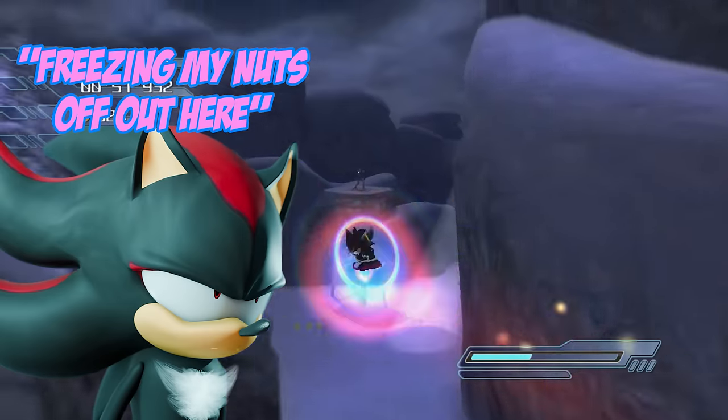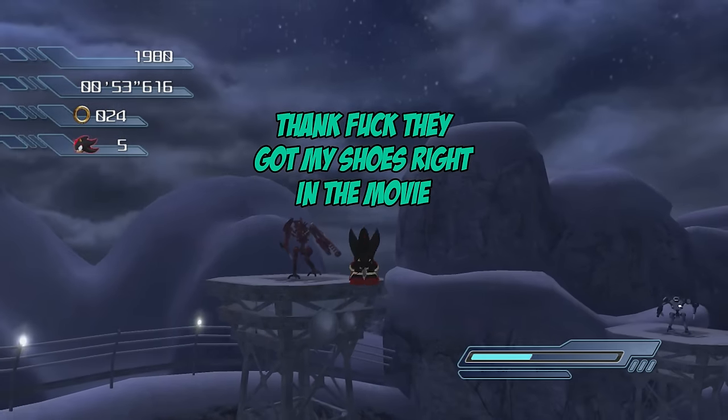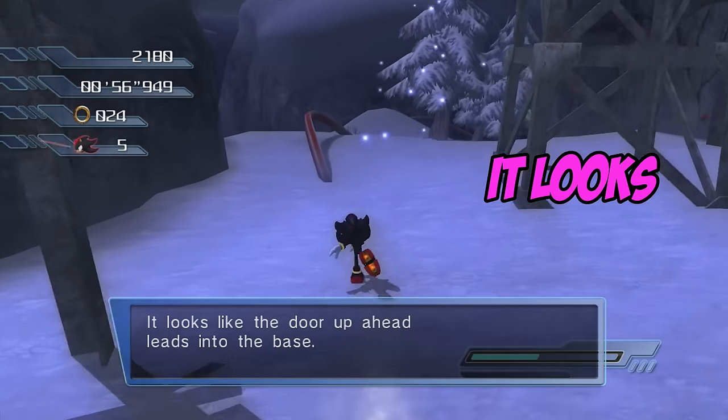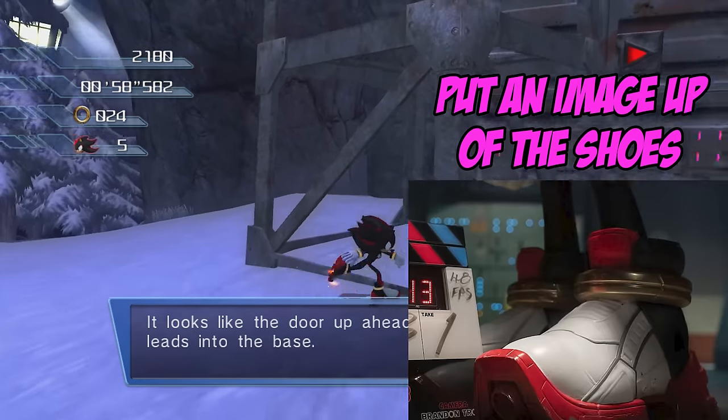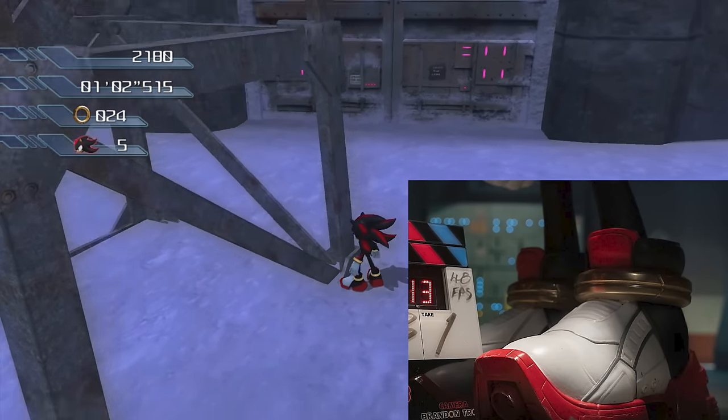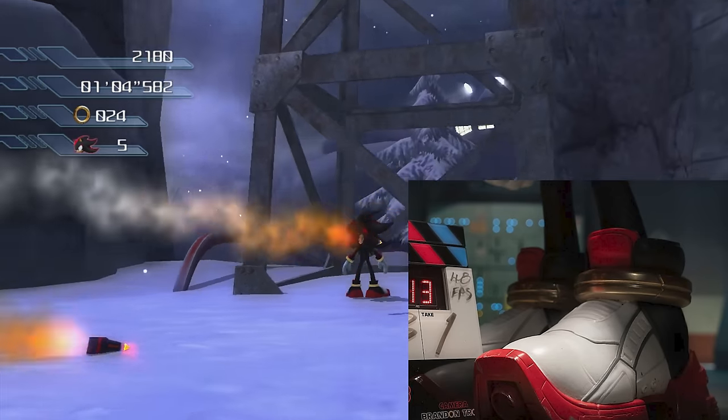Freezing my nuts off out here. Thank fuck they got my shoes right in the movie. That's all I needed to see. Now I'm happy. It looks pretty. Editor, put an image up of the shoes right here. They look great. They're cool. Yo, they're good. Fucking awesome. They're really good.